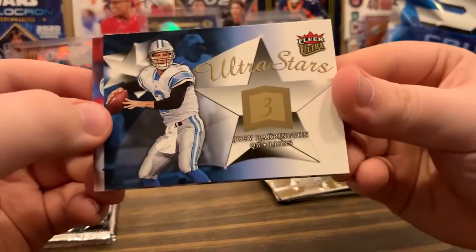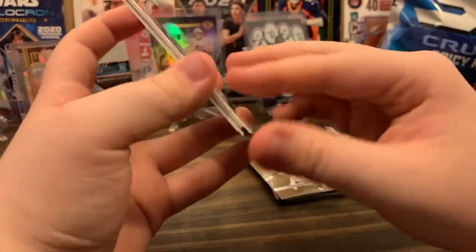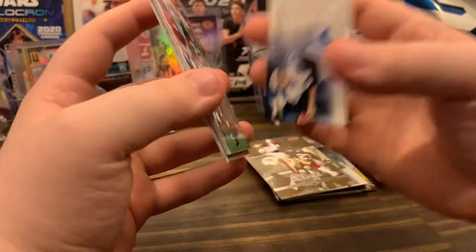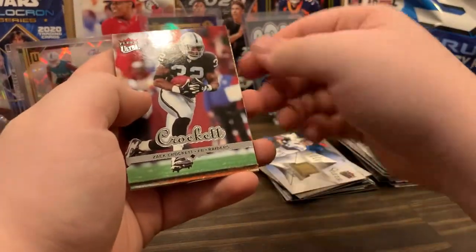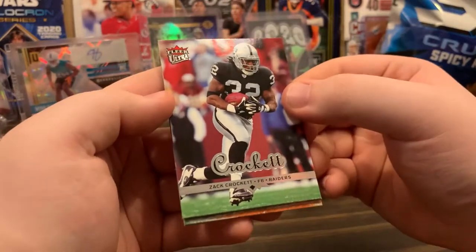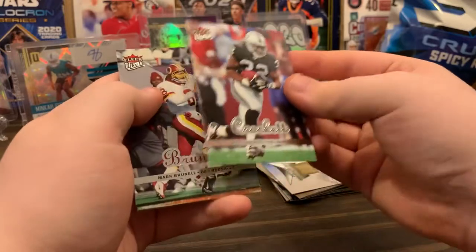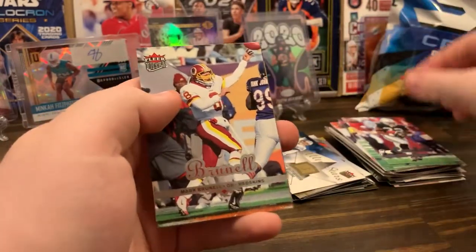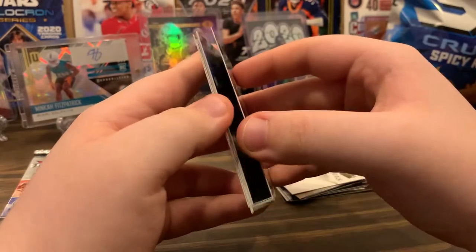Oh, Joey Harrington. Ultra Stars. Why did it say 3? I'm not sure. Maybe that's his number. Yeah, it's his number. Oh, okay. Oh, Joey. Zach Crockett. I always have massive respect for the fullback, so I enjoy that card. Mark Brunell. Oh, tough as nails. That's lovely. I think he's still playing.